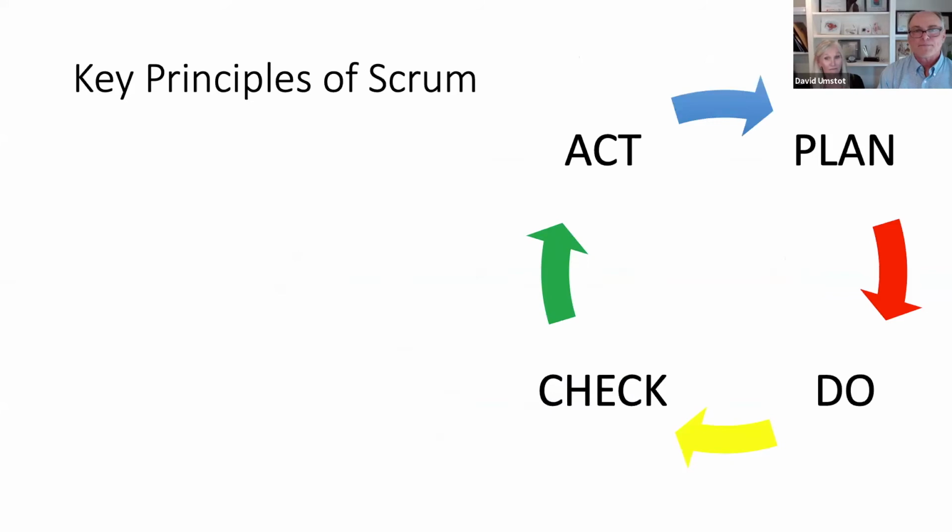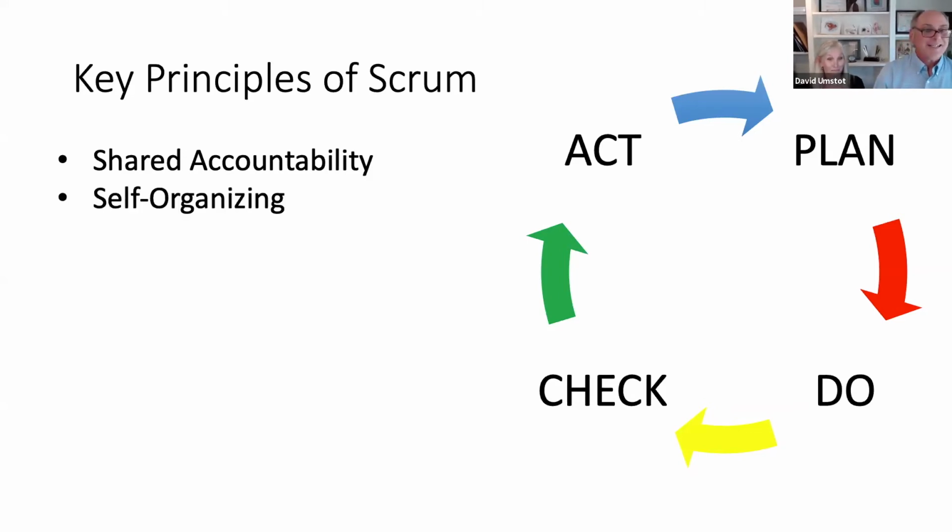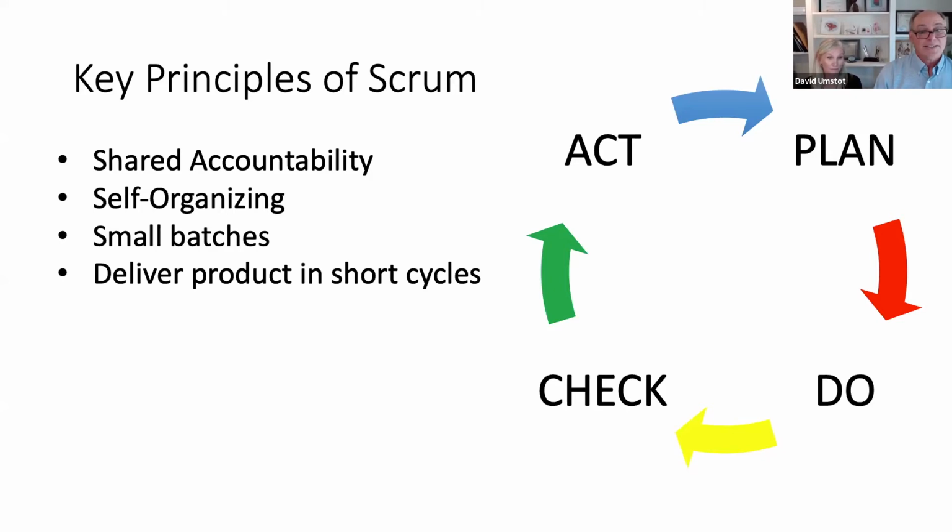Great. All right, so what are some of the key principles of the Scrum framework? Okay, so the plan, do, check, act cycle is very much embedded into that, but there's a shared accountability. That sounds very lean to you, sounds very collaborative to me. Self-organizing, okay? Small batches, so lean's very much about trying to improve flow, and how do you do that? Well, one way is by reducing batch size. Sure. Deliver product in shorter cycles, okay?